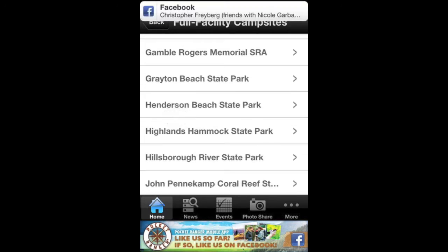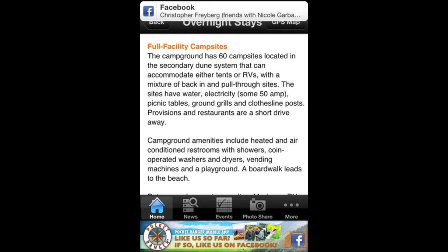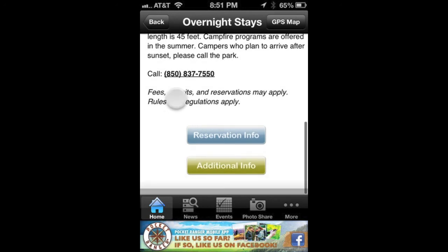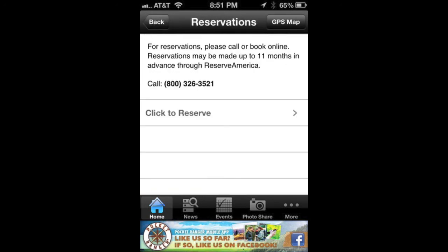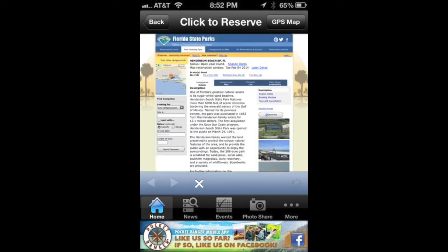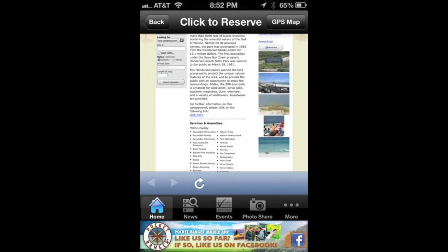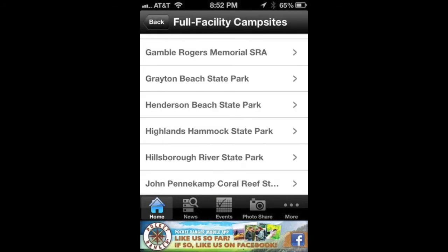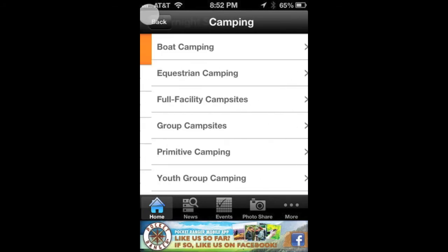Now, if you want to go through and read about the park, you can. You can also reserve online as well. The reservations are pretty much just the actual Florida State Park website, so it isn't really geared towards the mobile app, but it is literally the same thing that you would have on a web browser. So that's kind of neat. At least it takes you right to the place. So it's another neat way to browse everything.